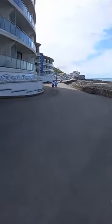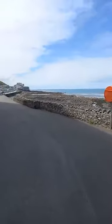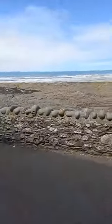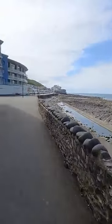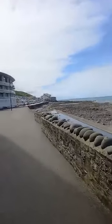If you've just joined, I'm on a little walk around Westward Ho. I've just had a little stroll along the beach, and now I'm walking along the promenade, heading up towards the beach huts. It's a really lovely day, about 15 degrees, possibly even a little more, and the weather is set to get better and better all through the week. So if you're thinking of visiting Westward Ho, it's a great week to pop over.